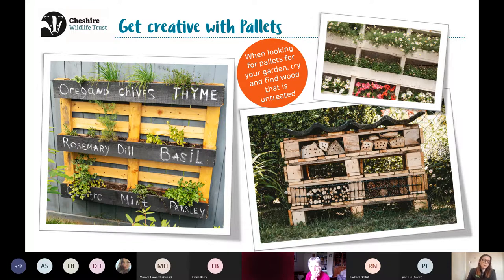Finally, we're going to talk about what you can do with pallets. Pallets are easy to source, sometimes free to source, and are a very welcome addition to most gardens. You can make compost heaps out of them. You can stack them into giant bug hotels. I've made a potting bench for my garden out of pallets, and you can also plant in them.